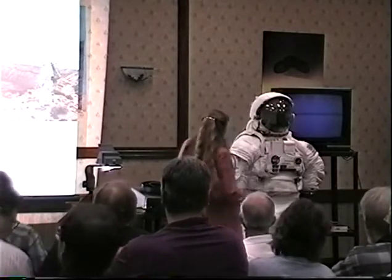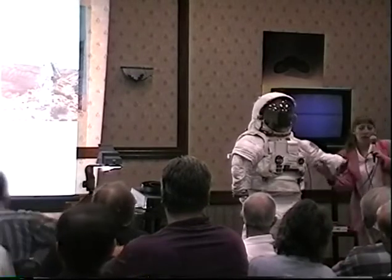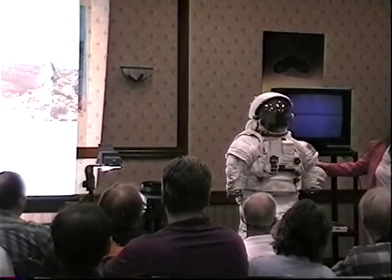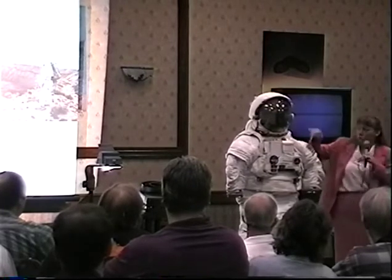How does the suit rotate and the gas still stay inside? Right, he's talking about bearings. He's asking how we keep bearing surfaces sealed. We kind of use static seals in a dynamic manner, is what we do. There are bearings all throughout this suit as well as the suit up there.